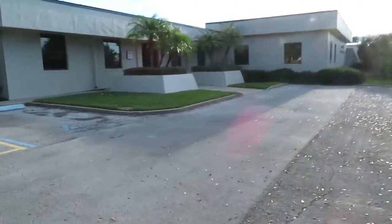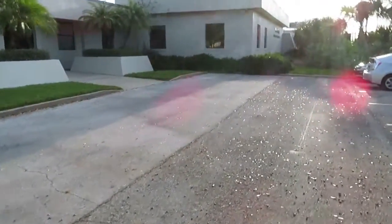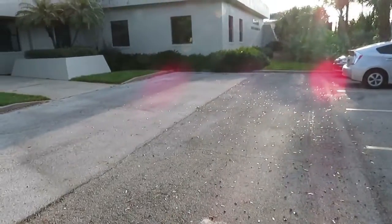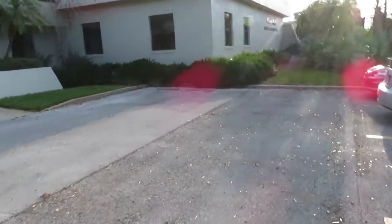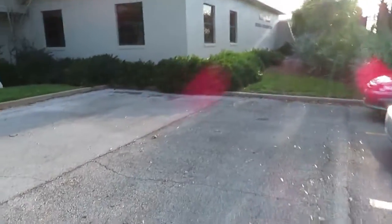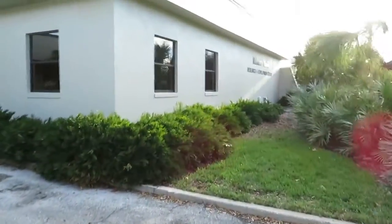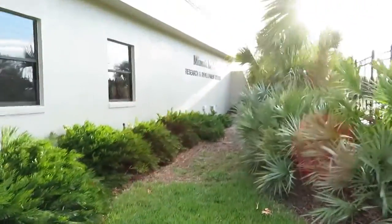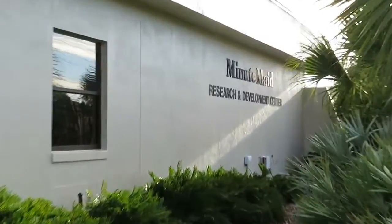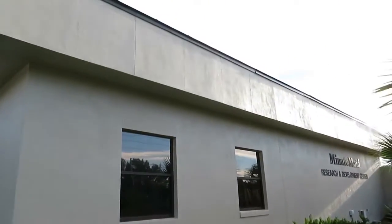This building's in pretty good shape here. But these buildings are really old. There was tons and tons of flaking paint and peeling paint and real chalky. I guess the last contractor they hired to paint this building, they were really upset with.